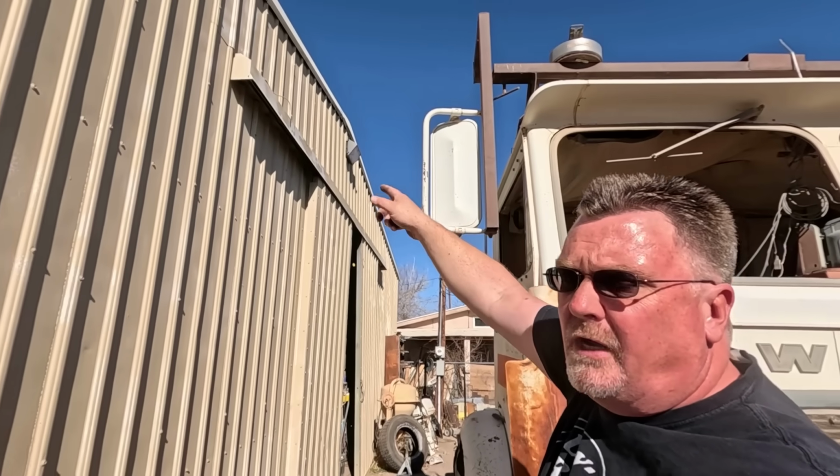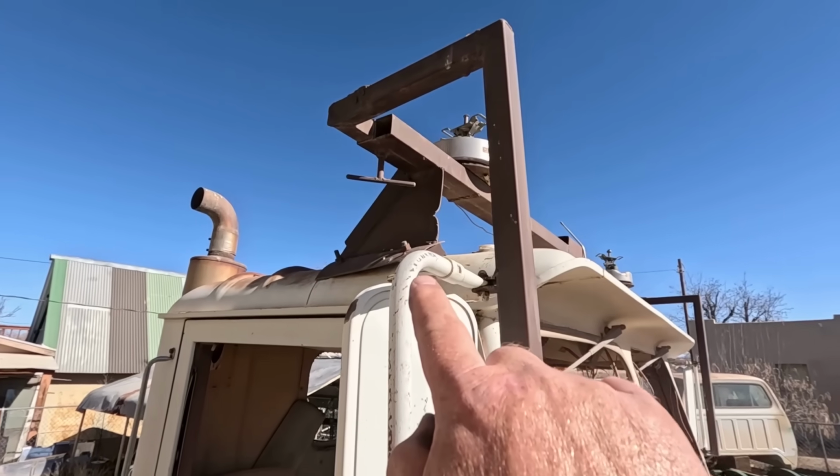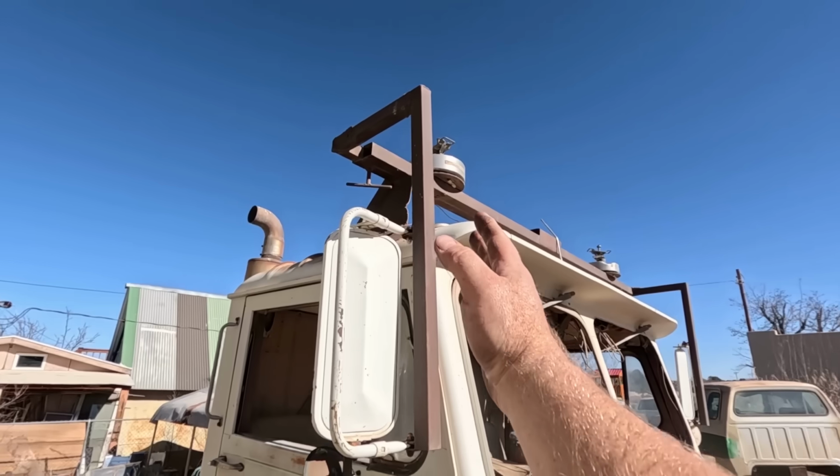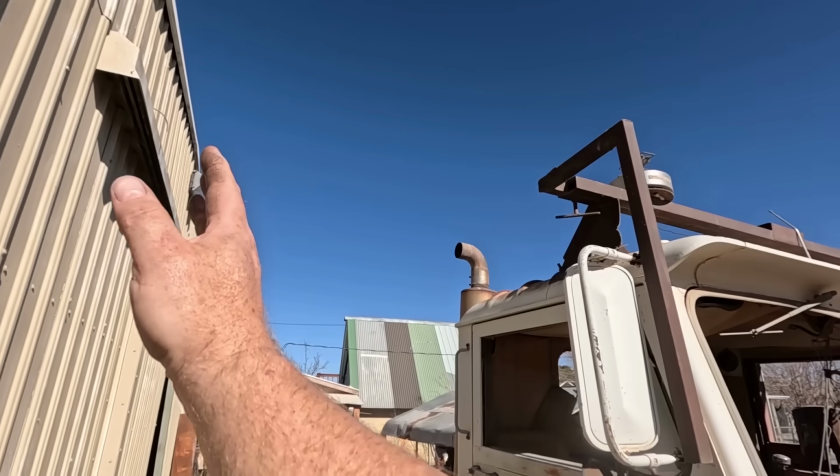You need to do the wide load permit. Would have had those flashing lights on top, which were smashed. The mirrors are set up to go real wide. You can see there's a set screw there. It's tubing inside a tube. So you loosen the set screw, you can slide this mirror way out.